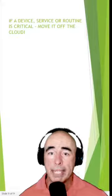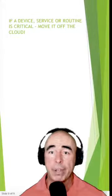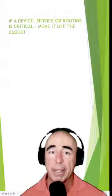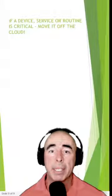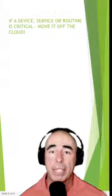So if you want to reduce latency, or if your devices, routines, and automations are critical to your safety, security, or well-being, move them off the cloud onto a local-only hub. We'll show you how to do just that in Part 2, running your smart home technology in a local-only setup.